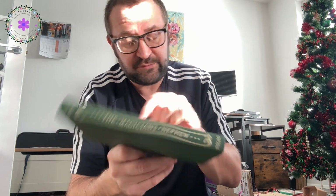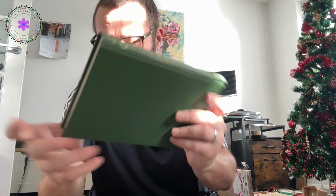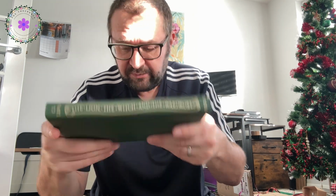So the first book is called The Magician's Nephew. I also thought it was the Chronicles of Narnia. Apparently this is the first book, according to Fantastic Fiction, which is my oracle of books and book series. So The Lion, the Witch and the Wardrobe. Lovely. Well-bound books.